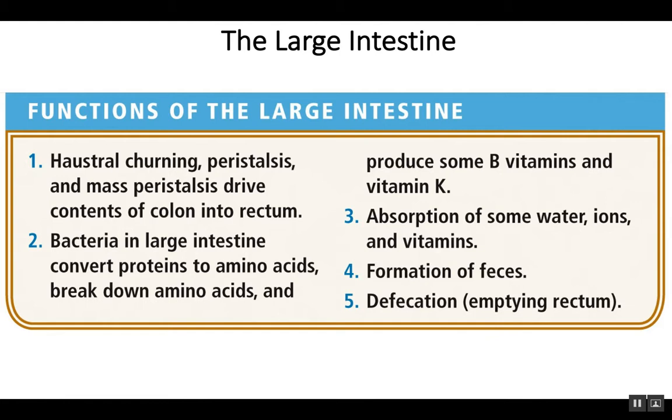The large intestine doesn't produce any enzymes, but it does do some absorption, primarily water, electrolytes or ions, and some vitamins. Ultimately, by absorbing water, that material becomes what we call feces. And then finally, we have to empty the large intestine and rectum through a process called defecation.